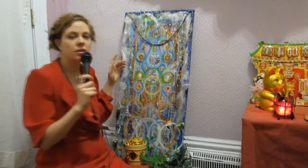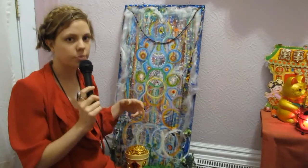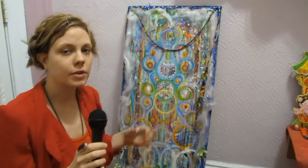The Fountain of Light is alive and full of brightness. It is made out of acrylic multimedia and also recycled materials. It has an array of different textures as well.